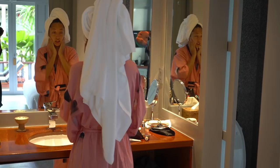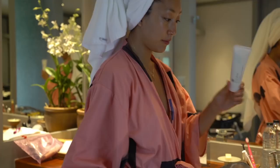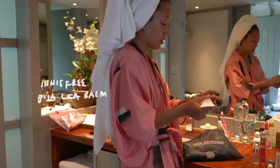I also got here Innisfree Bija Cica Balm. This is for my husband. I don't really use it anymore. When I travel, I really try not to have too many products in my pouch because I just hate like carrying stuff with me.